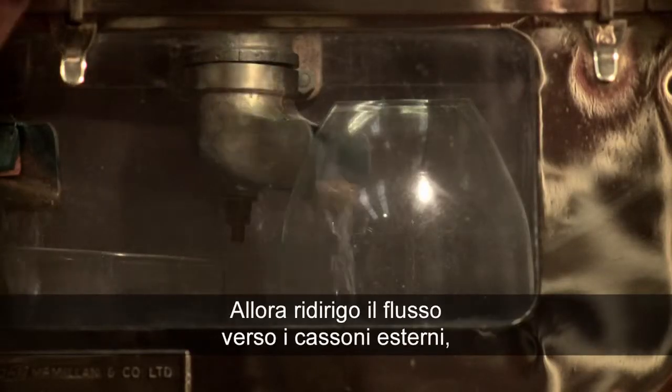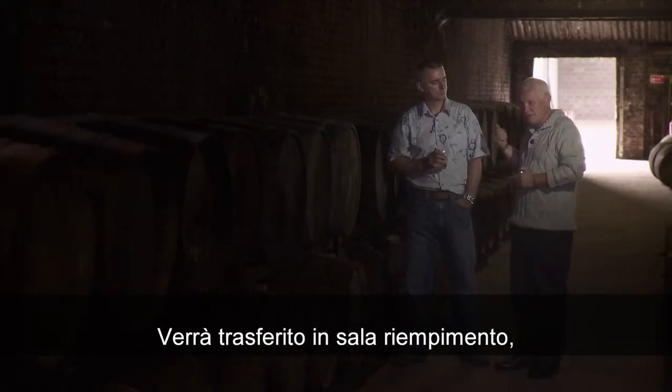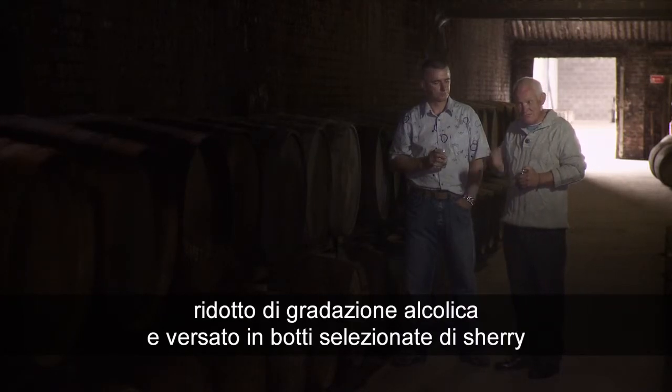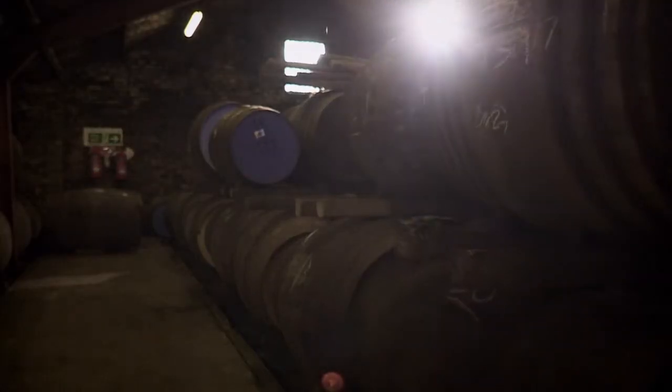So what I do is, I redirect the flow to the outer bowls, which puts it back to where it came from, the low wines receiver. My middle cut's collected, that's taken care of, that's separate. That'll be pumped down to the filling hall, it'll be reduced slightly in strength and put into selected sherry casks to start the maturation, and that'll be it for 10, 17 or 21 years.